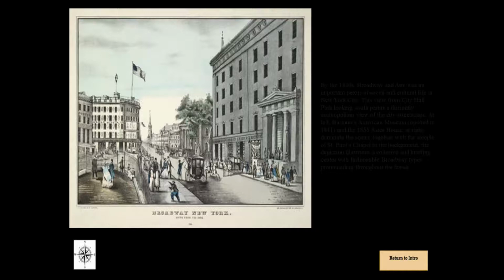We know it gets more crowded, more people show up, but also the relentless northward push of New York. So we wanted to pick an intersection. Or again, one of the students, Laura, said, Broadway and Ann, that's what it's got to be. It's at the foot of City Hall Park.